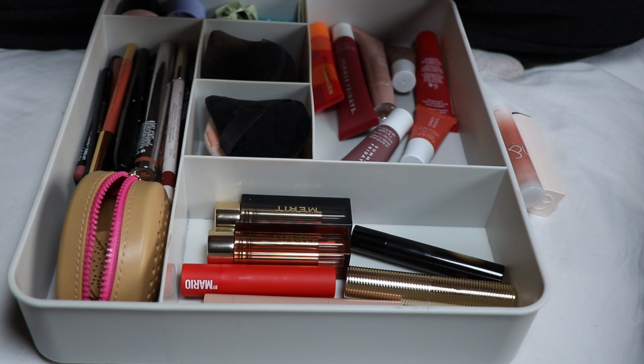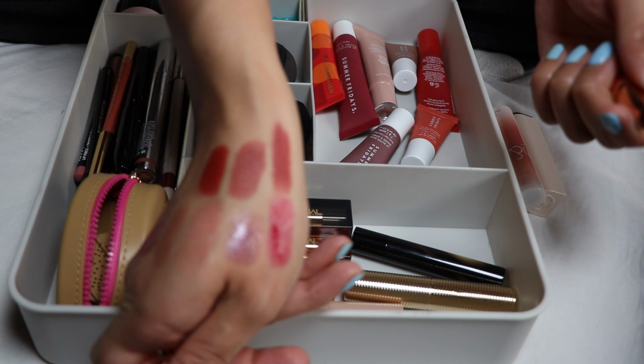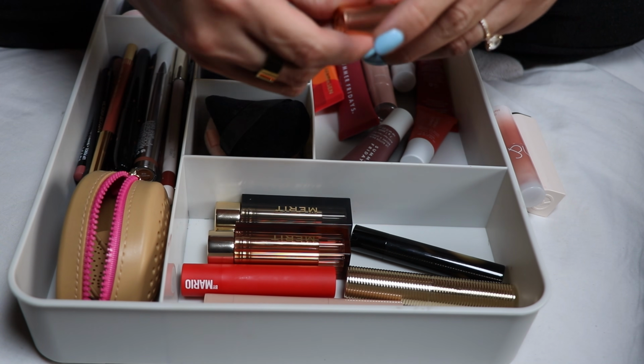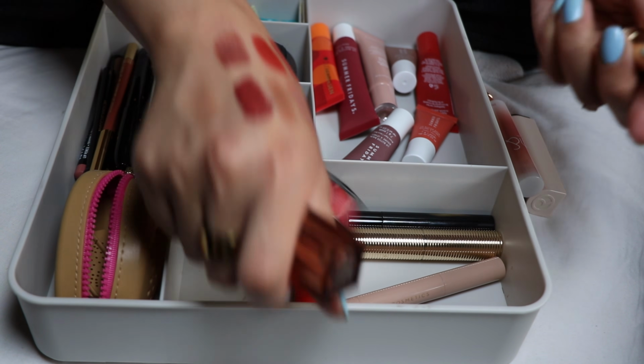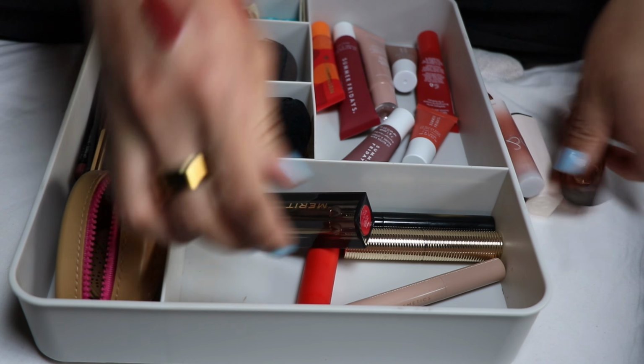Charlotte Tilbury Walk of No Shame is also beautiful. Also really close to Bold in my opinion, if not like a little bit more red toned, which I like. I also have Merit's L'Avenue, which I think also gives kind of Black Honey vibes, so I'm gonna keep that. I do like that one.